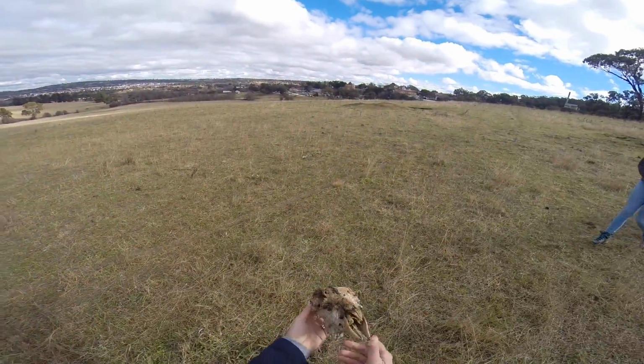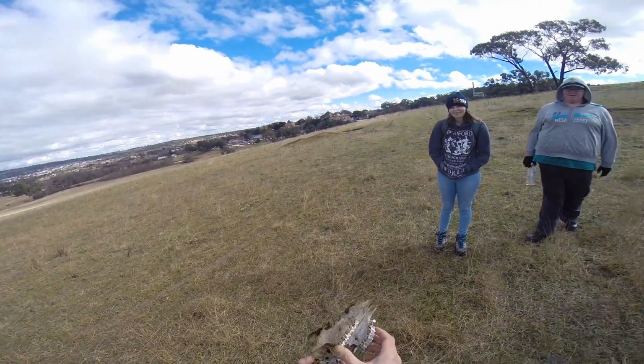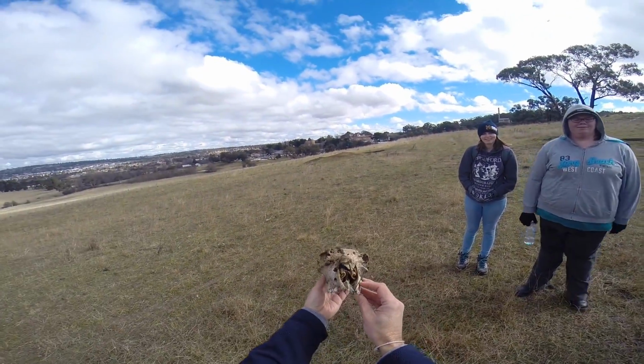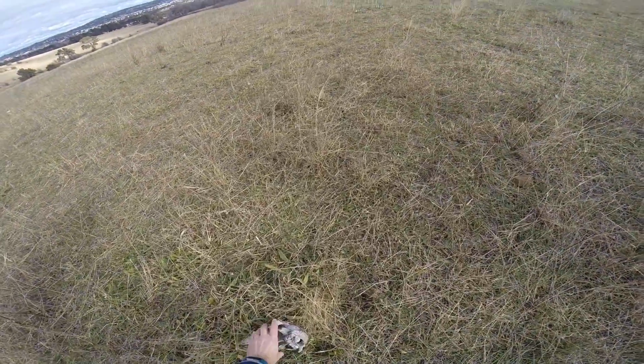Glass. Poor Yorick. That's for the zooarchaeology students. It's a sheep.